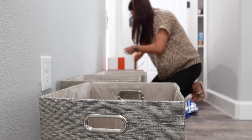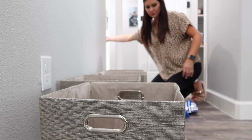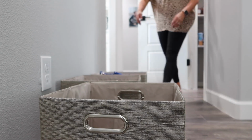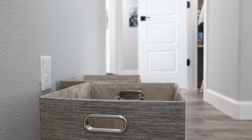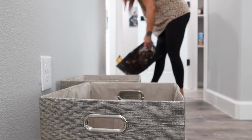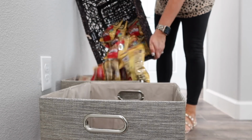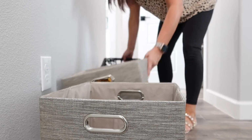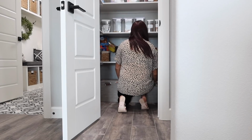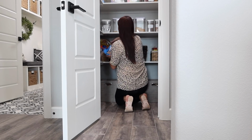They hold so much, and they never get wimpy or kind of collapse in. I feel like anytime I pick them up from the Dollar Tree or I get super cheap ones, they just cave in and collapse. These will never do that. So if you're looking for a really good neutral, and I think they had them in other colors too, I just chose this one. But if you're looking for a really good bin, definitely check out that link down below because I'm super happy with these.